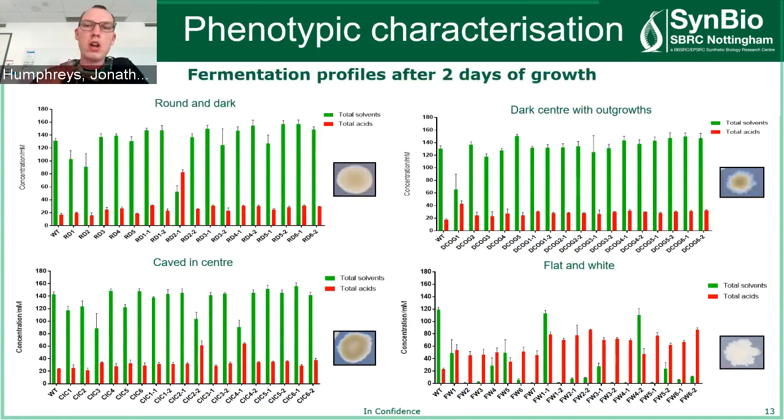So there's a lot going on in here, but the main thing to get from this is what we did is we basically isolated a load of degenerates, and we started to phenotypically characterize them. And we characterize them in terms of their solvent production, their acid production, and their spore production. These are just very basic things that these organisms do.